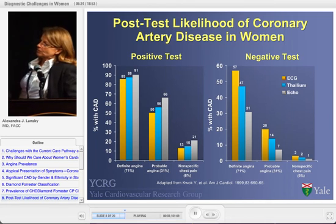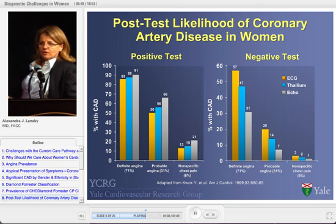So the good news with these tests, specifically in the female patient population, is that it improves your positive predictive value by about 20%. So if you present with definite angina or probable angina and you have a positive test, it will improve your diagnostic accuracy by about 20%. That's the good news. The bad news is if you have a negative test, your false negative rate, particularly in the patients with definite angina, is extremely high.